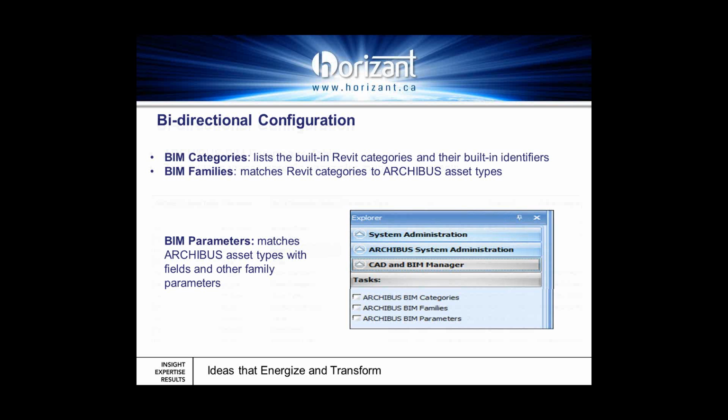We're looking at the parameters mapping table, and it manages specific parameter mappings to assets. Here we can specify what ARCHIBUS field the asset parameter maps to and whether the model is the source record of information or if ARCHIBUS is the source record on a field-by-field or parameter-by-parameter basis. Having the flexibility to determine what data flows out of the model and updates ARCHIBUS and what data flows out of ARCHIBUS and updates the model is very key to maintaining the data to suit your business process.